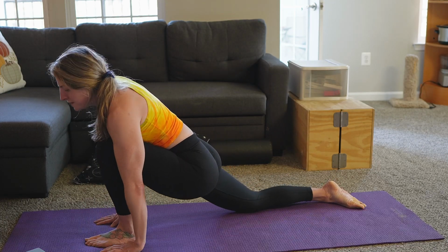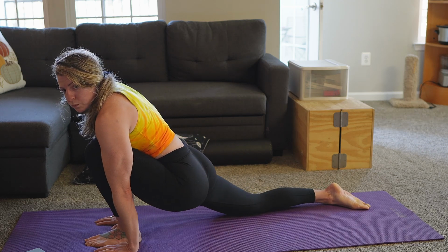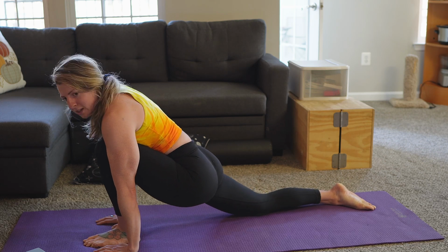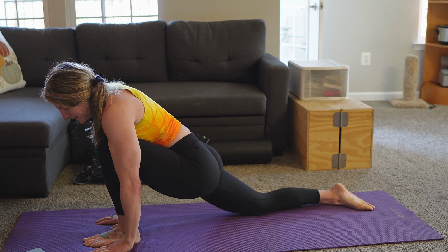Back toe down, pinky side, hands in line. One side is obviously going to feel a lot tighter than the other. Notice which side that is.